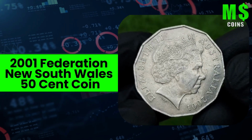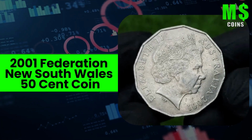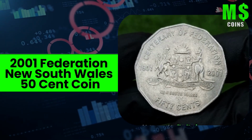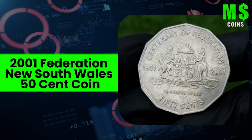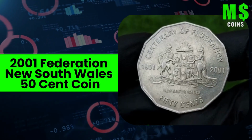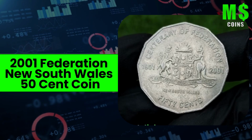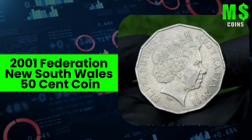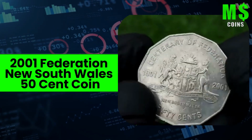For new collectors, circulated examples provide an accessible entry point into numismatics, while for serious investors, proof and high-grade coins offer both aesthetic satisfaction and solid long-term growth potential. Over time, as fewer well-preserved examples remain, their significance and value are likely to keep rising, ensuring they remain cornerstones of modern Australian commemorative coinage.